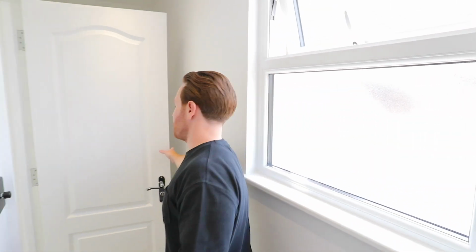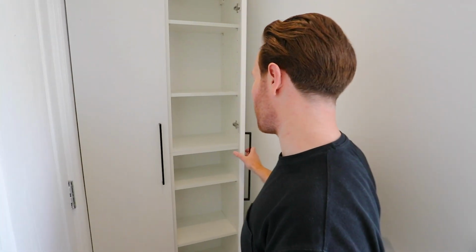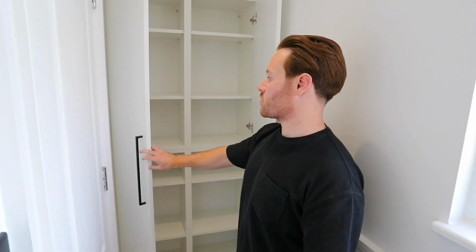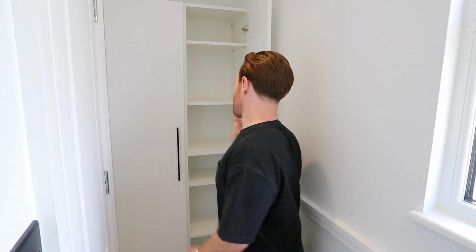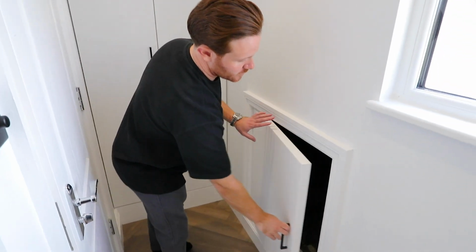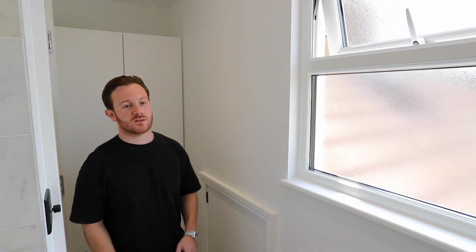We've got built some more storage here, so we've got loads of space for towels, shampoos, all the rest of it. So that's a really nice touch there, and also we've got some more storage in there, which is great. Tinted windows again, so no one can see in. And again, as I say, I think this literally might be my favourite room in the house.